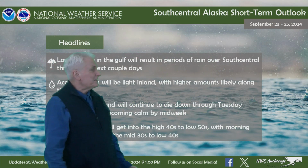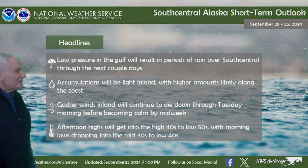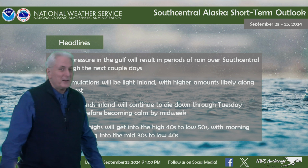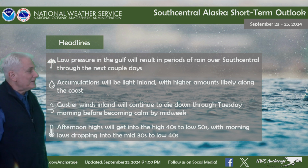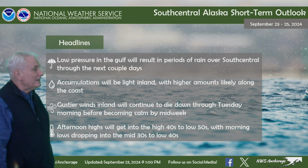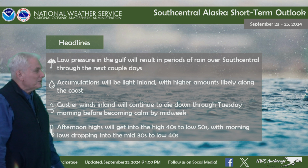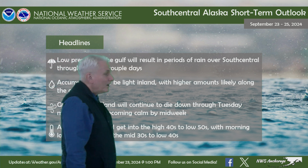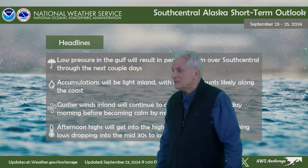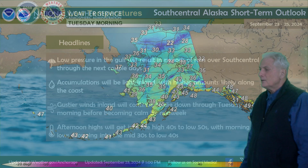And putting this in summary again, low pressure in the Gulf of Alaska will keep periods of light rain going over the south central area through the next couple of days. Accumulations will be light inland, again with the higher amounts along the coast. And gusty winds inland continue down through Tuesday morning before becoming calm by midweek. So conditions, again, gradually improving as that low continues to weaken in the Gulf of Alaska.